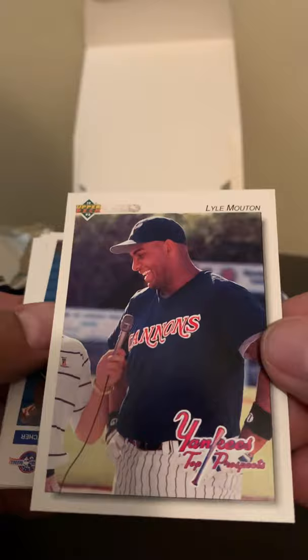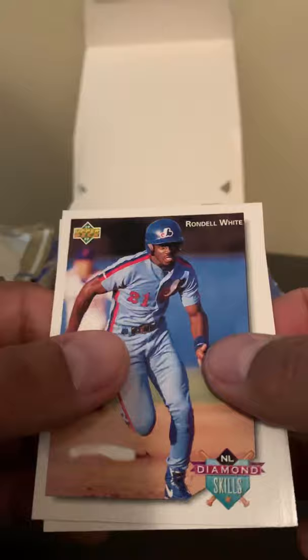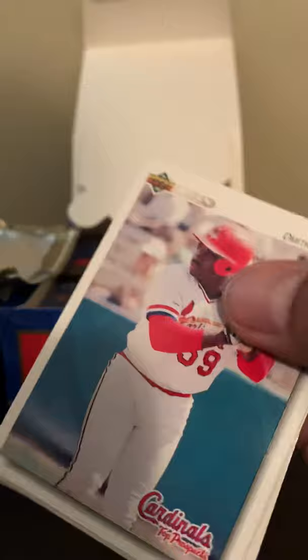Mike Bovee. Dan Serafini. Third one of him. Getting a whole bunch of these Sean Walkers, too. Rondell White. He was a good player, too. Tony Tarasco. I remember him. And Troy Percival. Wow. Man, this is a nice box. You're sneaking up on me. Everyone except the Jeter. Dimitri Young again.